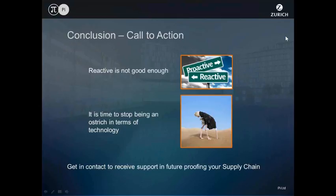If you haven't got a map of your critical supply chains, by the way, I'm not promising what Susie said, 100% visibility of every single supply chain. I don't think you need to do that. But for your critical supply chains, please get the message. Reactive is not good enough.